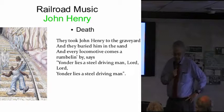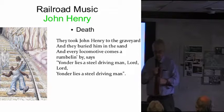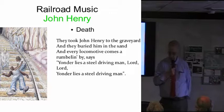They took John Henry to the graveyard, and they buried him in the sand. And every locomotive comes a rumbling by, says, yonder lies a steel-driving man. Lord, Lord, yonder lies a steel-driving man.